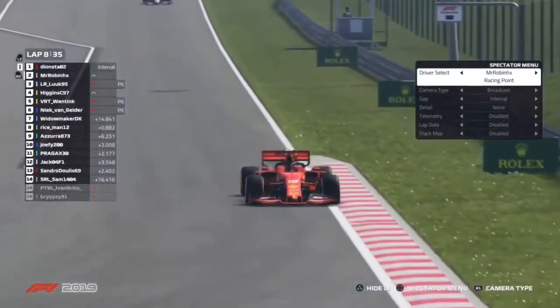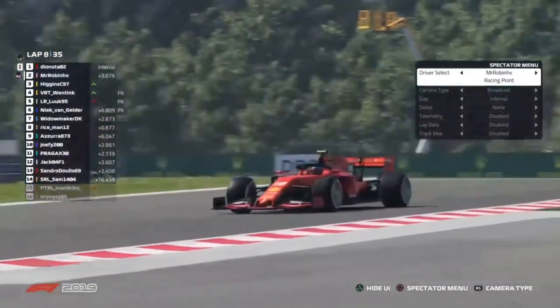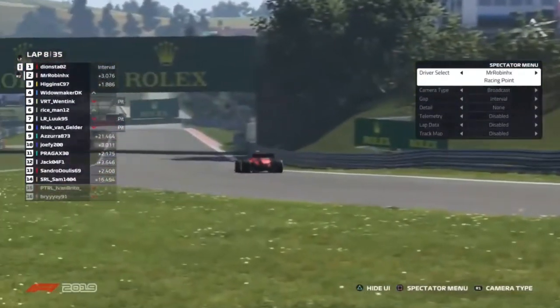Now, in the SRL IMSA LMP2 category, in that series, actually very fast on Project Cars 2, in the LMP2 cars.